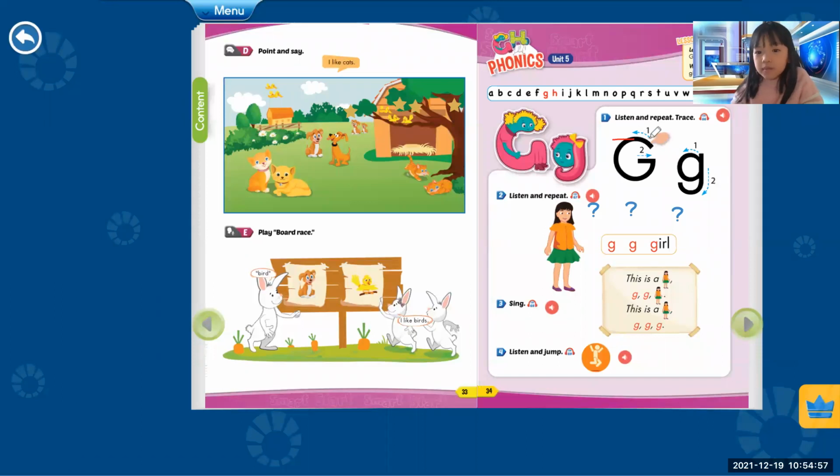And every number two gets letter G. G and girl is the most difficult. You can ask your parents to help you. Right? When they don't know the answer, just watch YouTube. Watch YouTube and find a good person to say it and hear it. Or you can say it normally, but in English, we must say it correctly. Okay? Right?